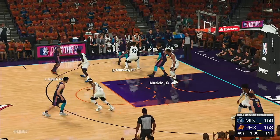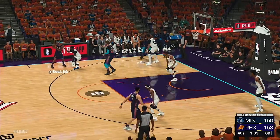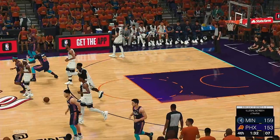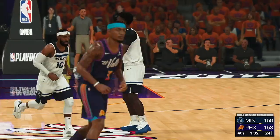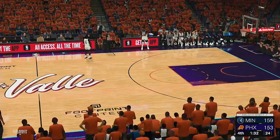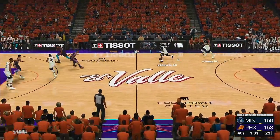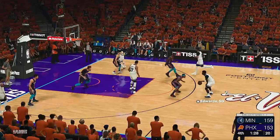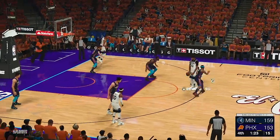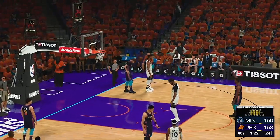Beal, the pass to Nurkic. KD dishes to Beal. And the call is going to be, yes, it is, an illegal screen. Beyond the leaning, you could see his feet more set on that screen. Easy call. Yeah, I agree. You know, sometimes that can be a tough call for the refs to make, but not that time. It was easy there.